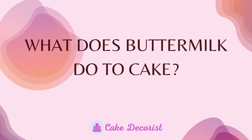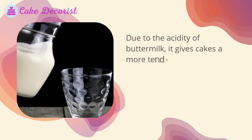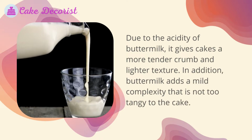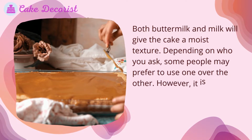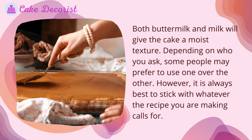What does buttermilk do to cake? Due to the acidity of buttermilk, it gives cakes a more tender crumb and lighter texture. In addition, buttermilk adds a mild complexity that is not too tangy to the cake. Both buttermilk and milk will give the cake a moist texture. Depending on who you ask, some people may prefer to use one over the other. However, it is always best to stick with whatever the recipe you are making calls for.